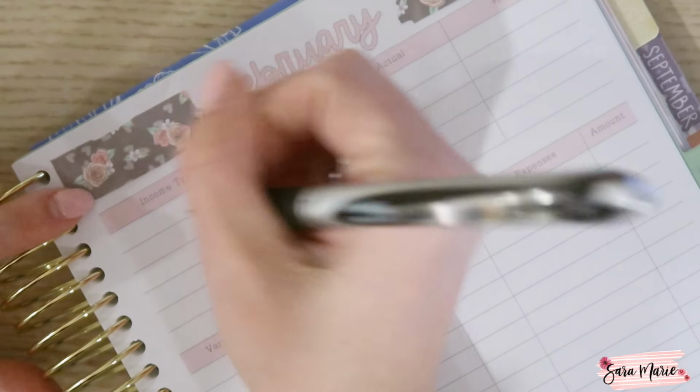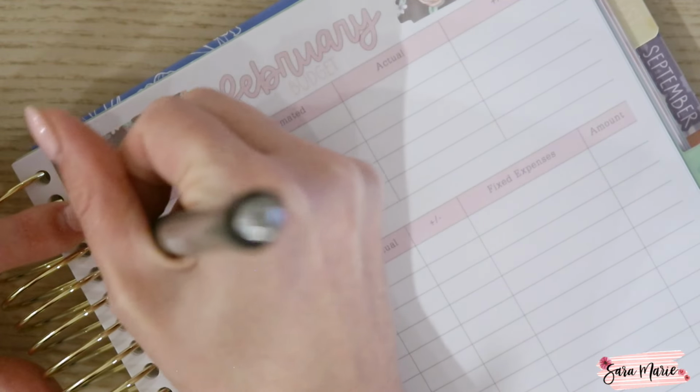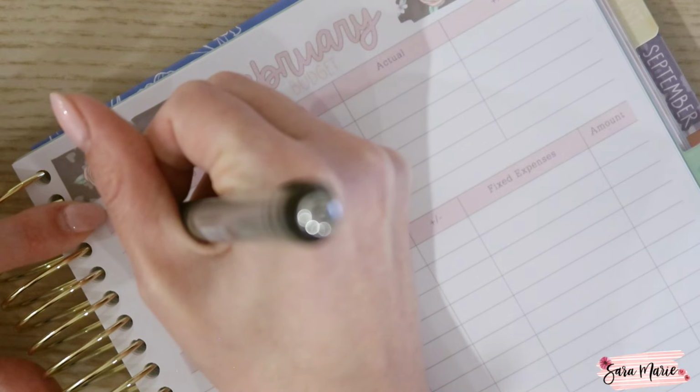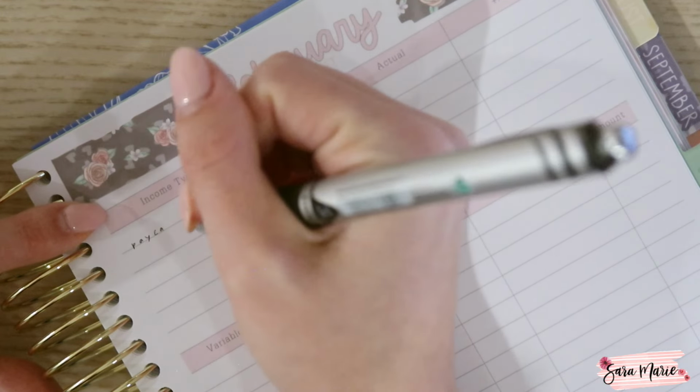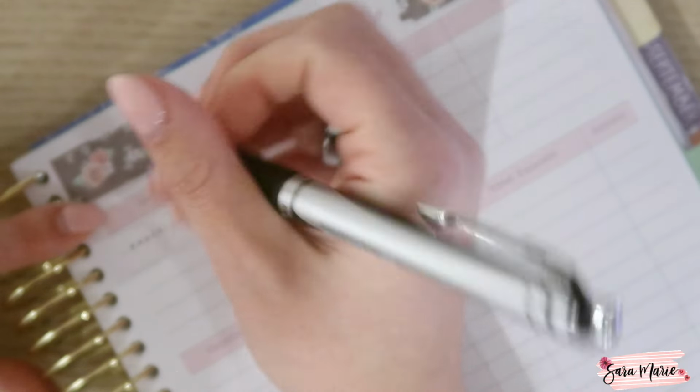So we're gonna get into income types. So first we have our paychecks. Oh my goodness, I've already messed up. I was gonna put paycheck, my goodness. Let me go grab some whiteout.